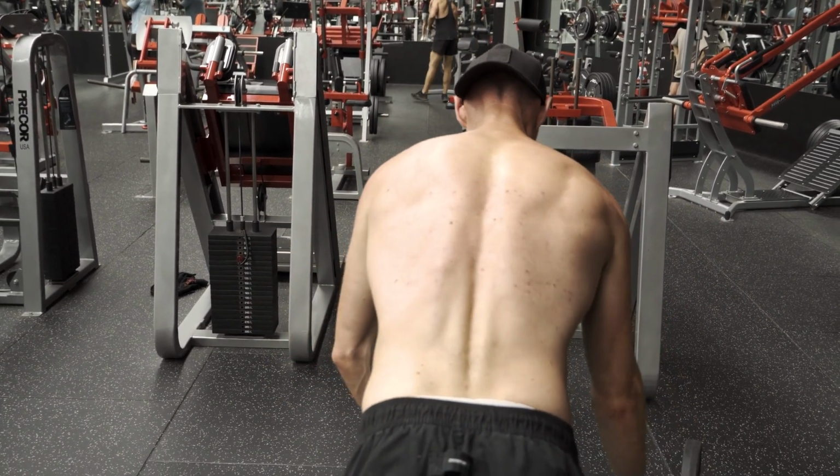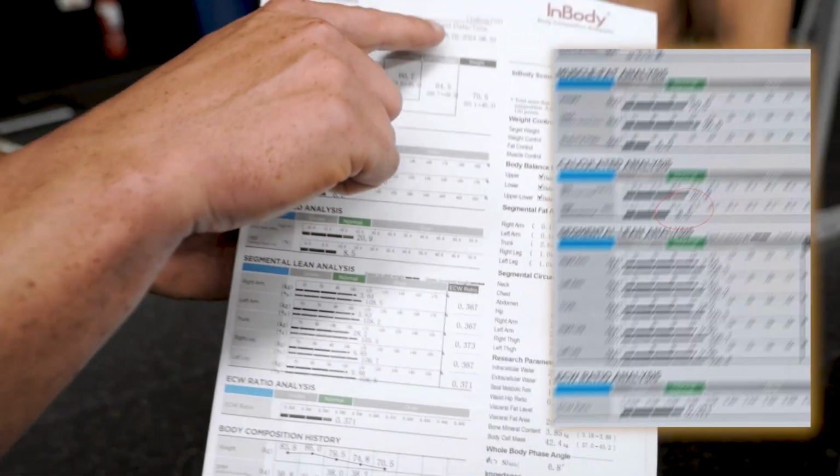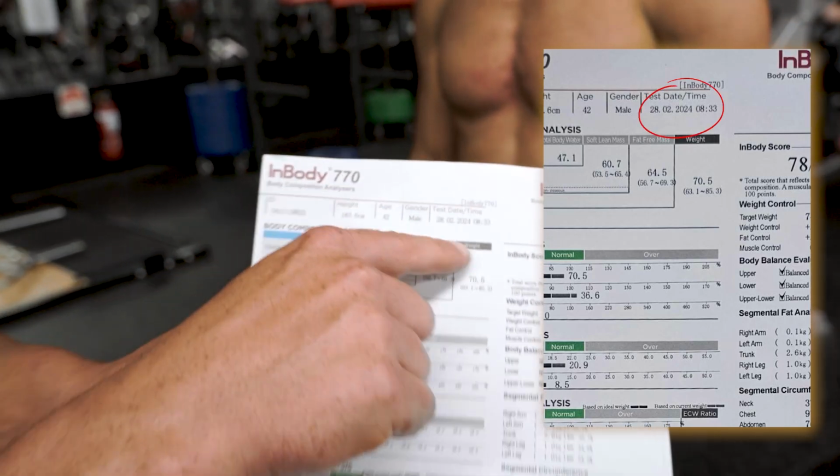Beautiful. This is the 8.5% body fat here that I'm talking about. Yesterday's date for anyone that wants to talk shit.